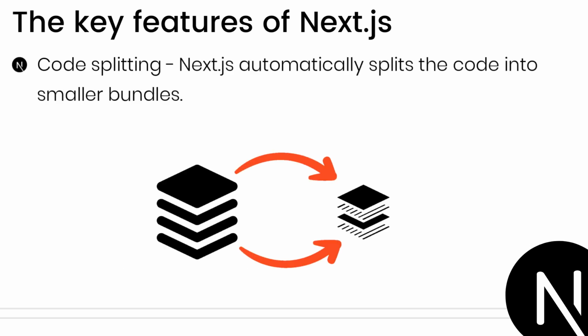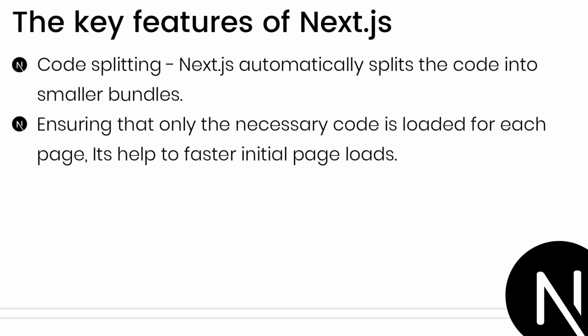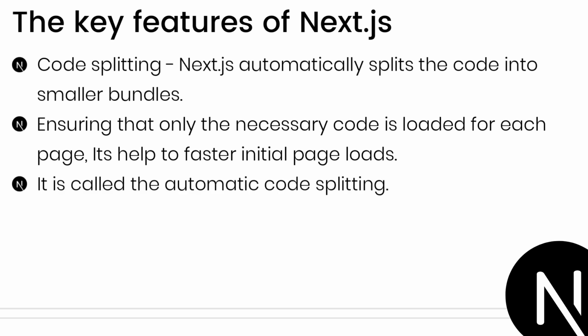Next feature is code splitting. Next.js automatically splits the code into smaller bundles, ensuring that only the necessary code is loaded for each page, leading to faster initial page loads. It is called automatic code splitting.